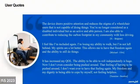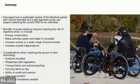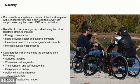Here's just a few additional user quotes that maybe we didn't show you in the specific interviews. As you can see, the lived experience does really match with what the literature shows us, as well as beyond just the typical health and wellness benefits. So hopefully today we've achieved the objectives. You've understood how a systematic review of the literature can be paired with your interview and evaluation to select the correct power assist device for the individual you work with.